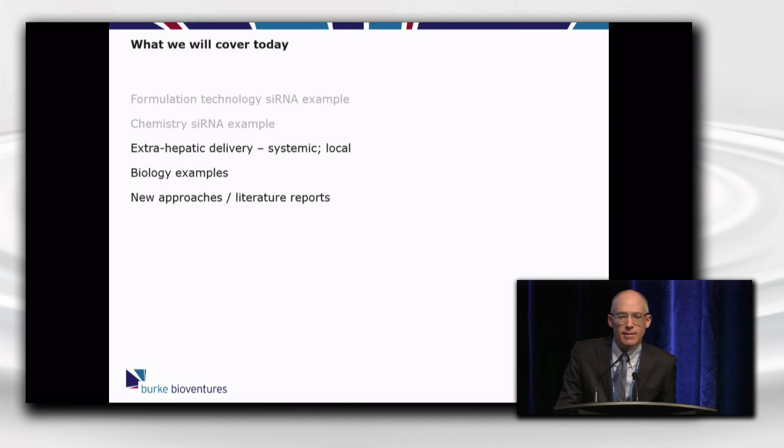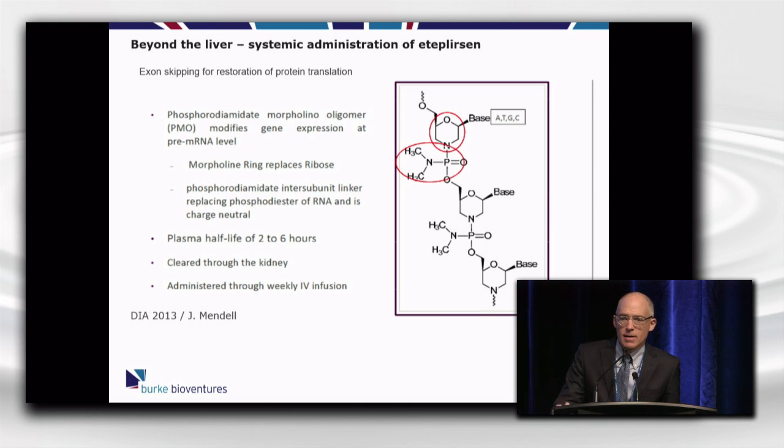So let's shift gears and talk a little bit about extrahepatic delivery. Those examples we just showed, of course, were focused on hepatocyte. And the first on the list, which is very much in the news because of the approval just last week of Sarepta's eteplirsen, is their lead, eteplirsen, which is based on PMO chemistry for a neutral backbone to dial out some of the inherent features in RNA that make it hard to deliver.